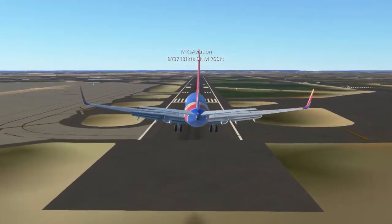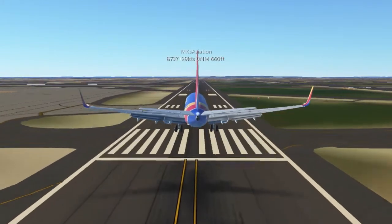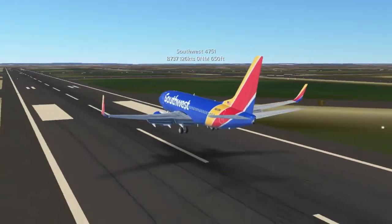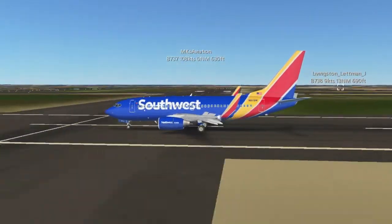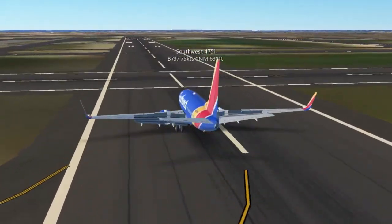I think the wind might have been out of a different direction this time, though, so as you can see, just coming in nice. This clip does have audio if you noticed. And yeah, the clip speaks for itself, so super butter landing. Really nice.